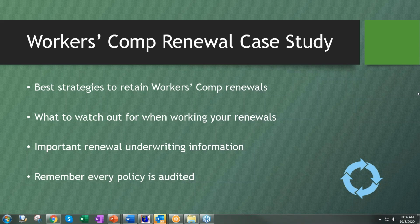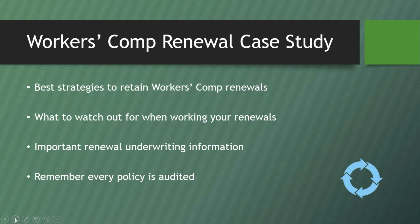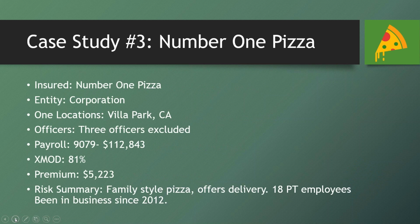And then our second question: policies that are pay as you go are audited? Yes, they are audited, but normally the audit process is very simple because they've been submitting actual payroll records throughout the entire year. So when they're audited, it's a little bit different than a policy that, let's say, was put on estimated payroll for an installment plan throughout the year.